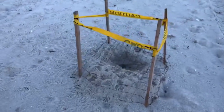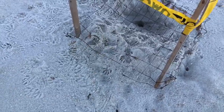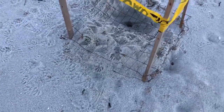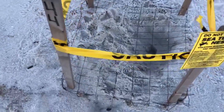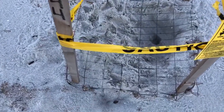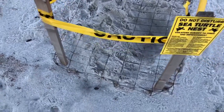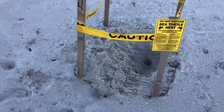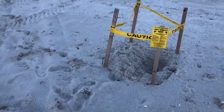They're trying to get into this one. Look at all their little paw prints all around there. They weren't able to get down into this nest. The cage goes down really deep, so they weren't able to get into it. Nest number 44, that should be hatching any time now.